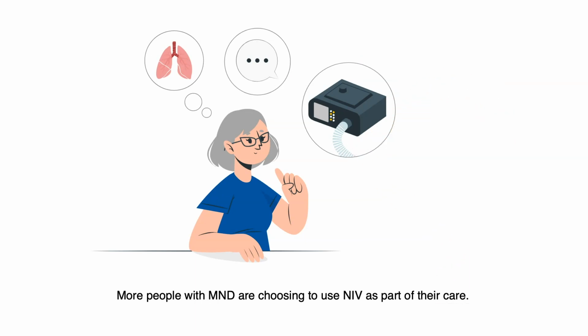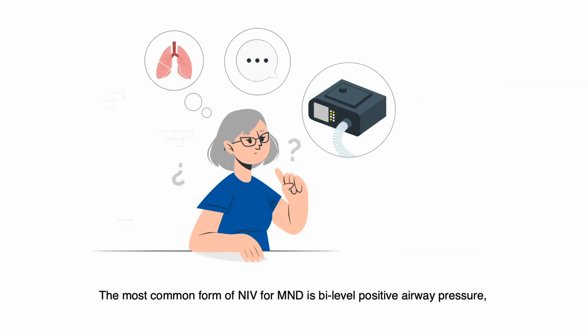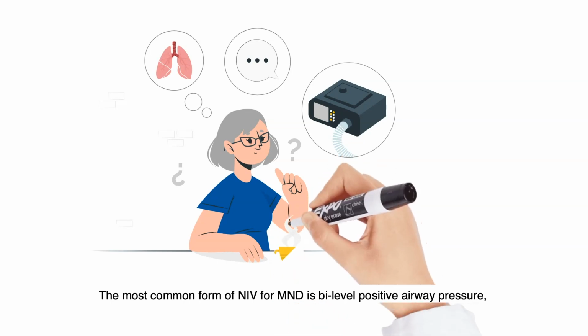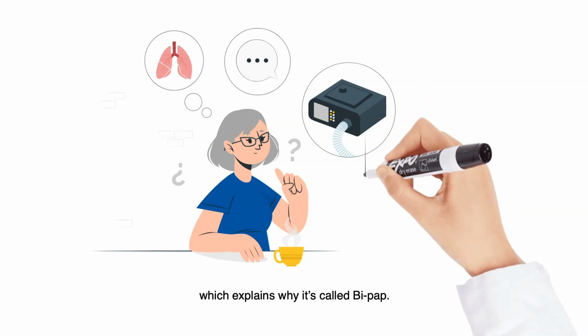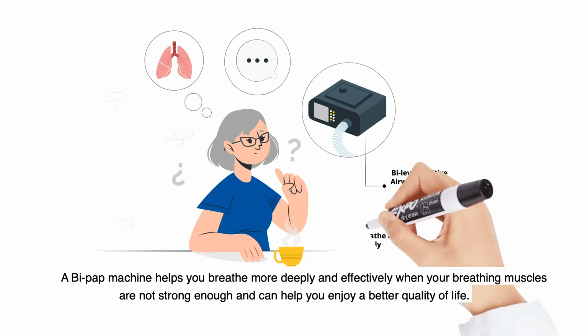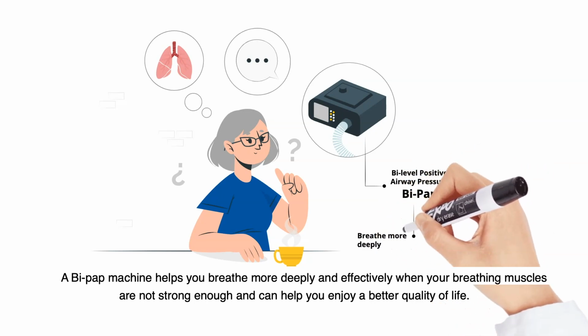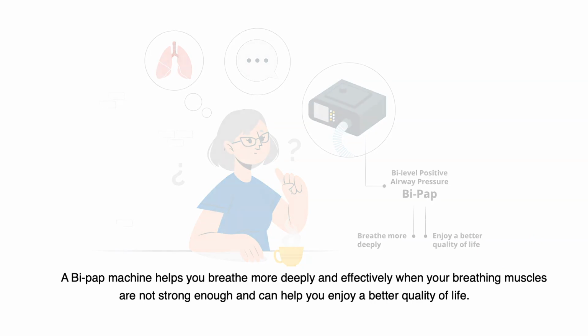More people with MND are choosing to use NIV as part of their care. The most common form of NIV for MND is bilevel positive airway pressure, which explains why it's called Bipap. A Bipap machine helps you breathe more deeply and effectively when your breathing muscles are not strong enough and can help you enjoy a better quality of life.